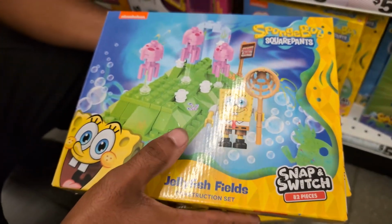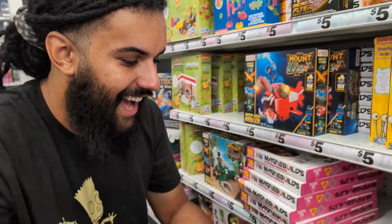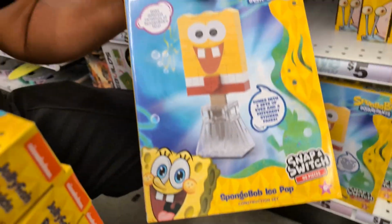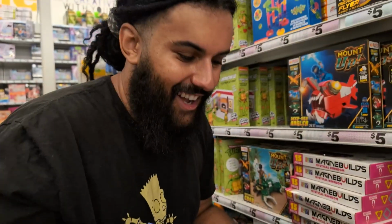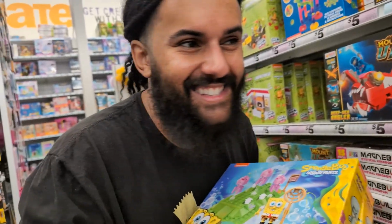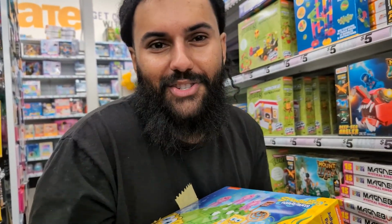This is dope. I cannot wait to make this, dude. The jellyfish field one looks so sick. I almost want to say I'm almost more excited for that than I am the ice pop. I know, because you don't really see Jellyfish Field stuff. Precisely. All right, let's go ahead and get this stuff, guys. That was when we came in here. I mean, we'll check some other stuff out, but that kind of rounded this trip up a bit.